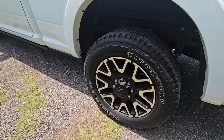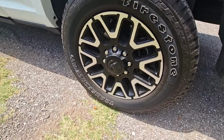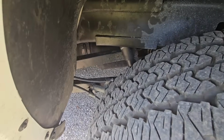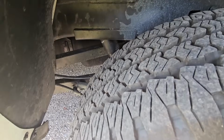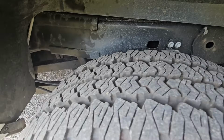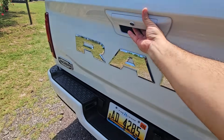The wheel choice is also really bold. I love the contrasting tone wheel, which has the Firestone Transforce AT2 tires on. They've been using this style tire for quite some time, and you can see a multi-link rear suspension versus the traditional leaf sprung suspension that you see on a lot of trucks. This truck is also equipped with air suspension. So you can see under there, you have your nice airbags, which allow you to raise and lower the truck as needed for different applications, including hitching up.